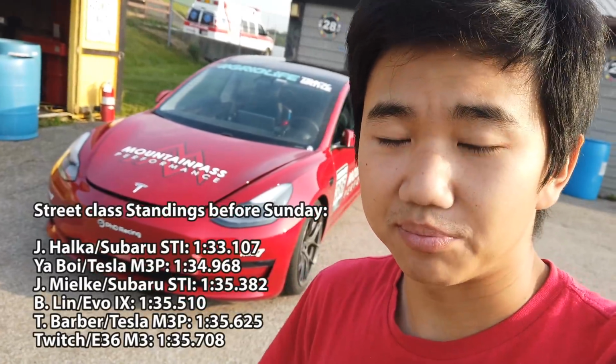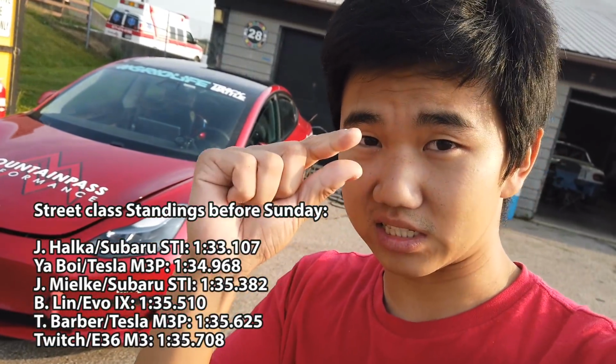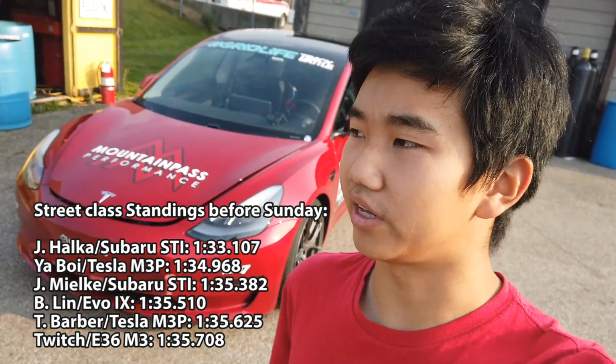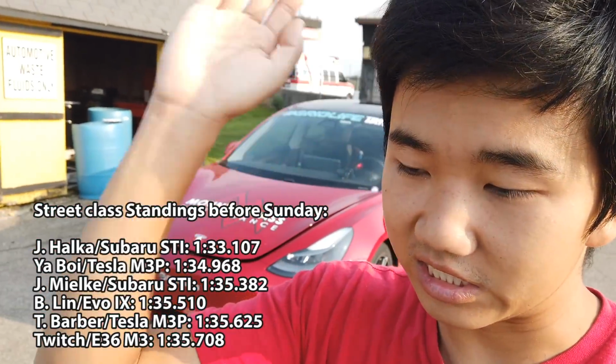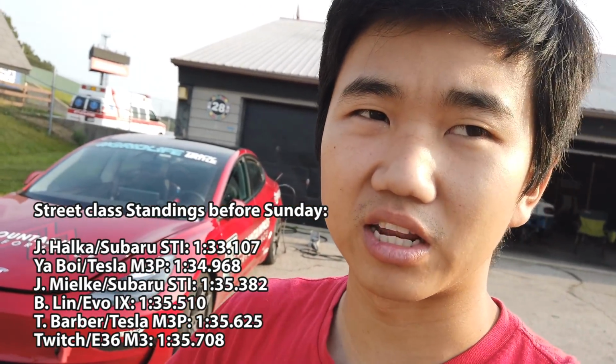We are a lot more competitive than we thought, really, coming into this event. We thought, you know, if we can get around top 5, that would be pretty happy, but we're holding on to second place going into the last day. I mean, 2 more sessions, it's this close. And the thing is, it's such a tight battle that nobody can call it yet. Yes, Josh Halka's Subaru is so fast, it's so far out there. He's in the 33s. I don't think it's in the low 33s even. No, I don't think anybody else can touch him.